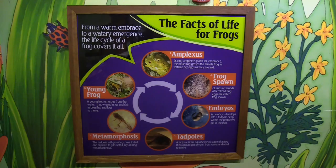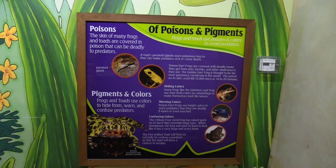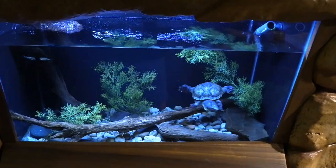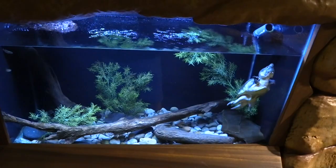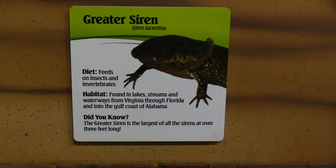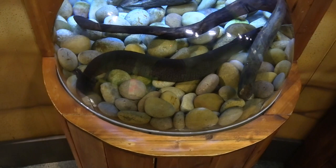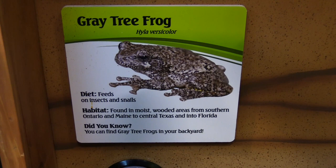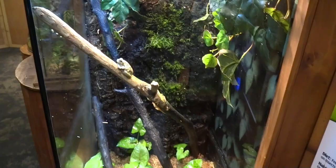Facts of life of frogs. They have poisons and pigments. Got a giant musk turtle. Wow, that is so neat looking. Got a greater siren. Wow. This guy is quite interesting looking. A gray tree frog. Right here.